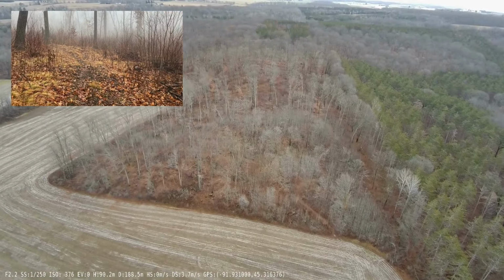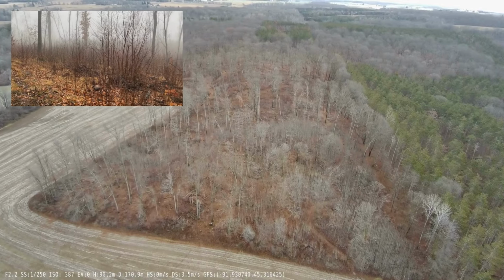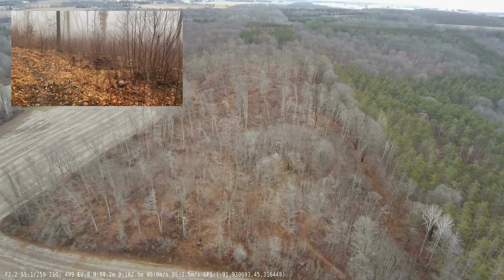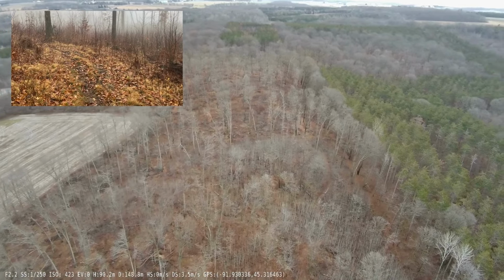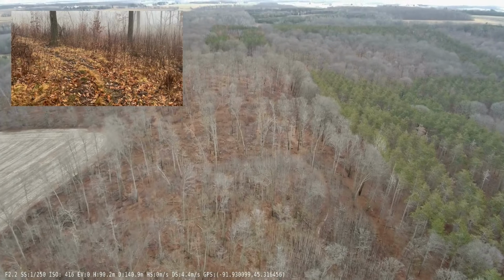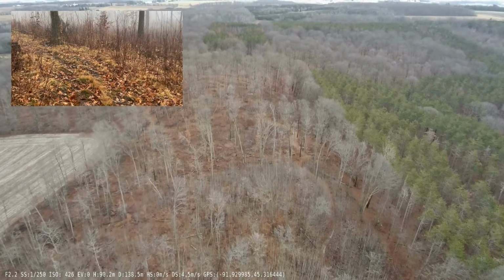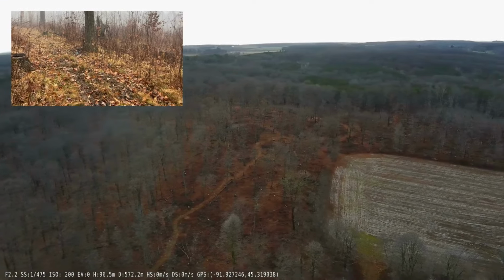And so we don't hunt this section or any section with the wind blowing into all this cover. So it's hard to do if you want to see deer, but you can go out to the field edge and see deer, but are you going to be able to kill a buck? So right now we're walking towards the south line of my property, and we're going to head back uphill.